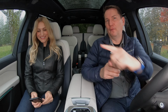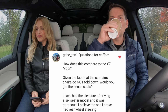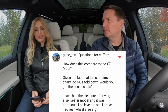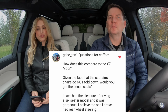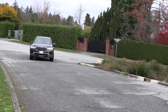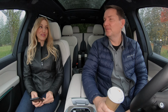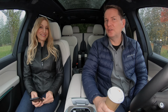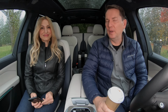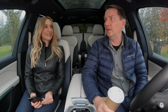Your questions from Instagram. How does this compare to the X7 M50i? Given the fact that the captain's chairs don't fold down, would you get the bench seats? I had the pleasure of driving a 6-seater model, and it was gorgeous. I believe the one I drove had rear wheel steering. It is pretty special. Now, I've only had a chance to drive the X7 with the inline 6, and I wouldn't go for that one. It's great in the X5, but in the X7, I think you need the V8 for this size vehicle.